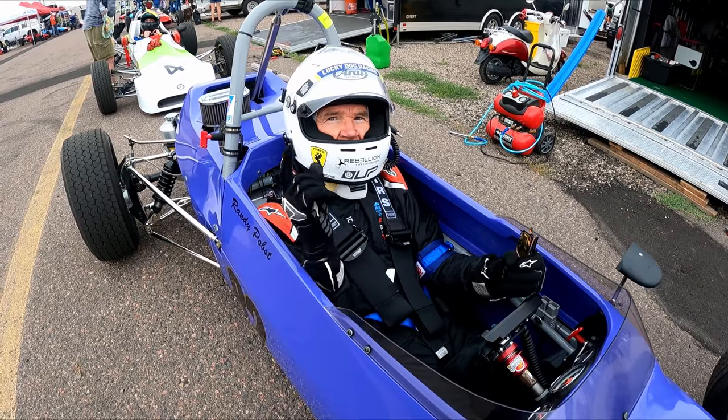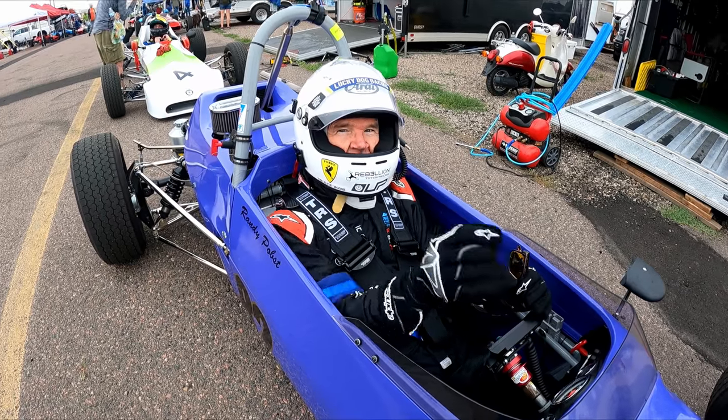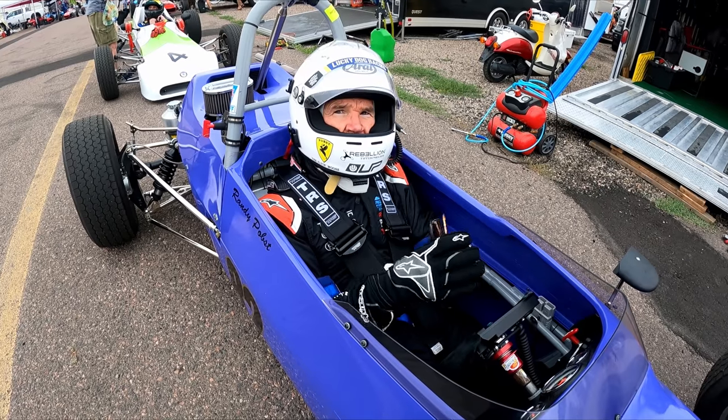Some clean laps right at the very beginning. Then when the track was dry and I could have really gone, there was a lot of traffic, but I still think we did okay.